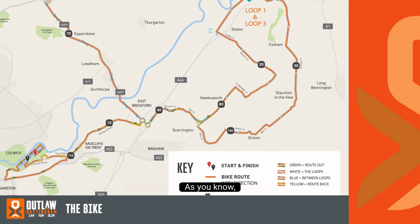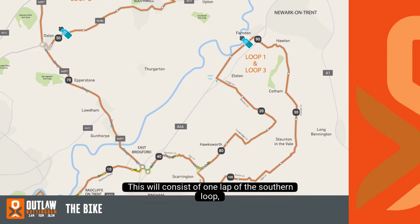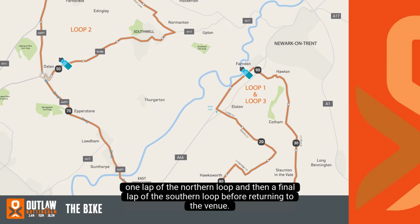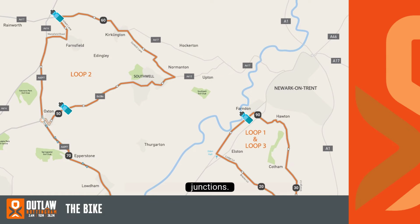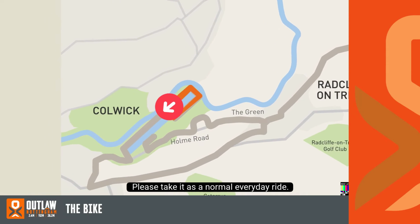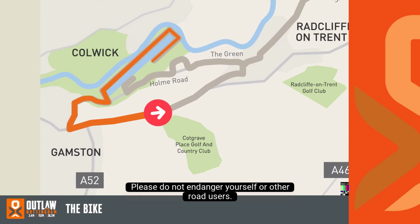Onto the bike. As you know, it's 112 miles. This will consist of 1 lap of the southern loop, 1 lap of the northern loop, and then a final lap of the southern loop before returning to the venue. The event takes place on predominantly open roads with managed junctions. Please take it as a normal, everyday ride. Do not take any risks. Please do not endanger yourself or other road users.